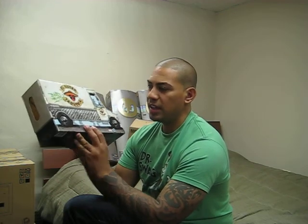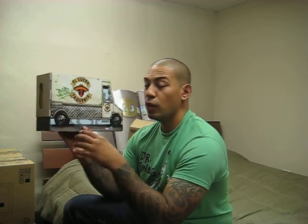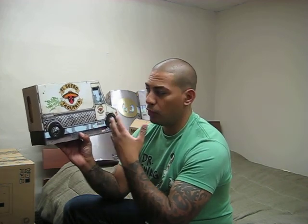All awesome figures. This was a Comic-Con exclusive, San Diego Comic-Con 2013. For a very short while, Hasbro had it on their site. If you went on HasbroToyShop.com, you were able to find it. Sold out very quick, and it's no longer available on there. Now the only place to get it is eBay. Maybe you might find it on Amazon, but the prices are really high. I was able to pick it up for what it was going at Comic-Con.